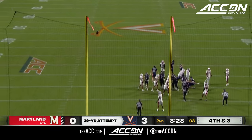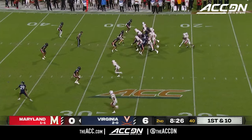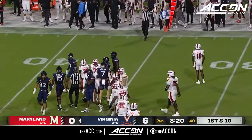And the kick is away for Will Bettridge, and he pushes it through. And the lives that were lost on that tragedy. Boy, no question. And here's Colby McDonald spelling Hemby at the tailback spot. Another good run for Maryland to get the drive started.